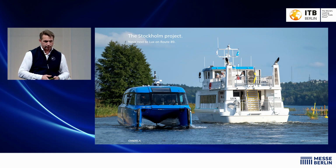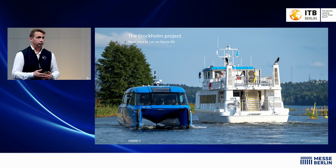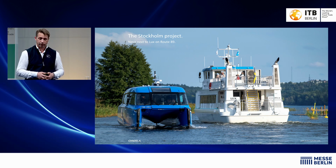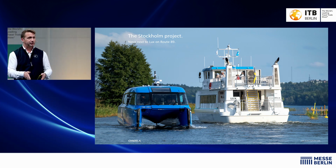And on this route, we are running our boat called Nova next to the traditional one. So we're running in parallel with the existing traffic, which is good, because then we can actually compare the data between these two ferries. So Lux is built 2019. It's a fairly modern, but a traditional ferry with 190 passengers. Our boat takes 26 people, so this is quite a bit of a difference in size, but we do the travel in half the time.